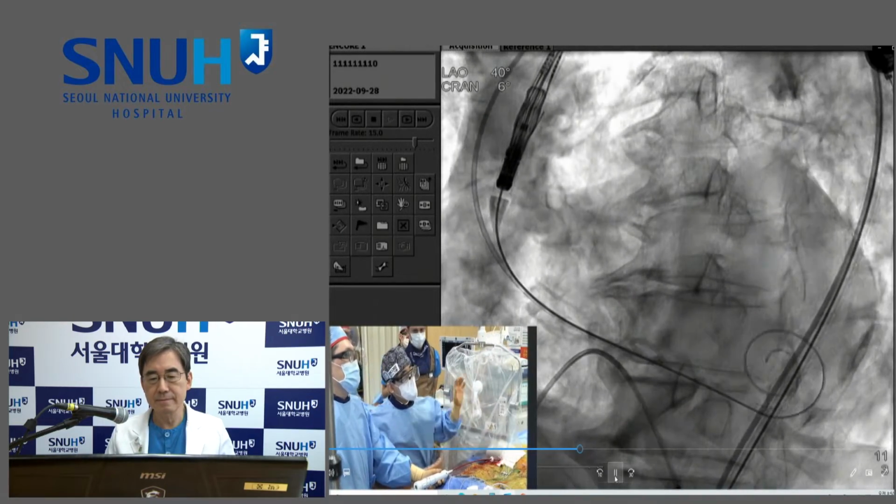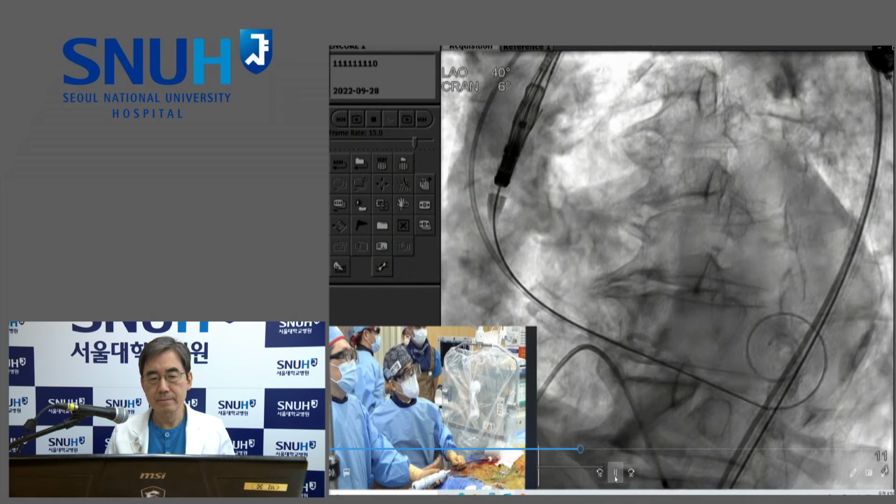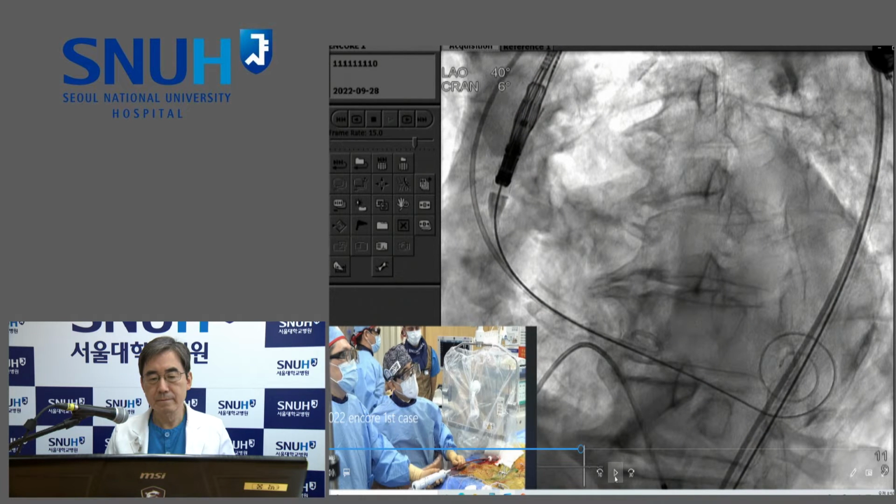Okay. Can you compare the profile of this device with the core valve? Profile is similar? Yes, similar. It's the same sheath. Same sheath.